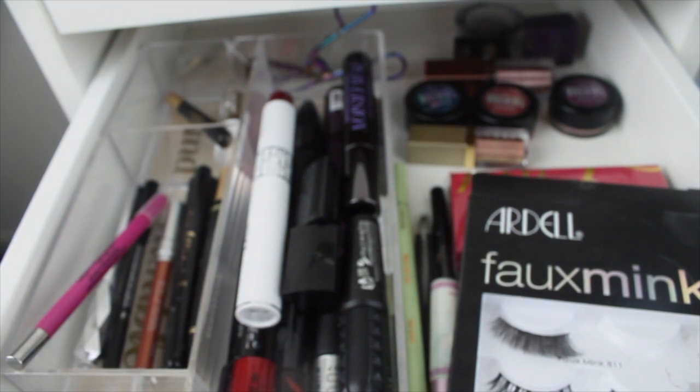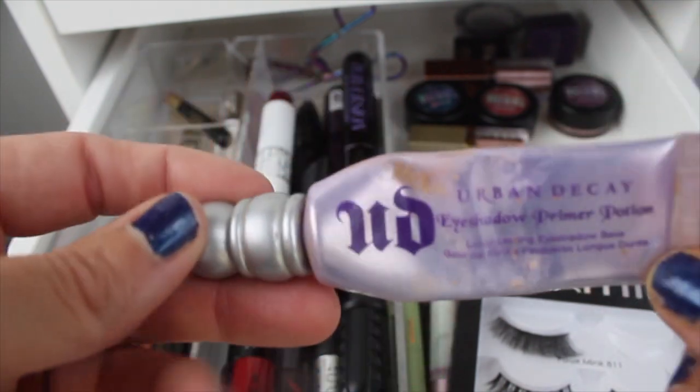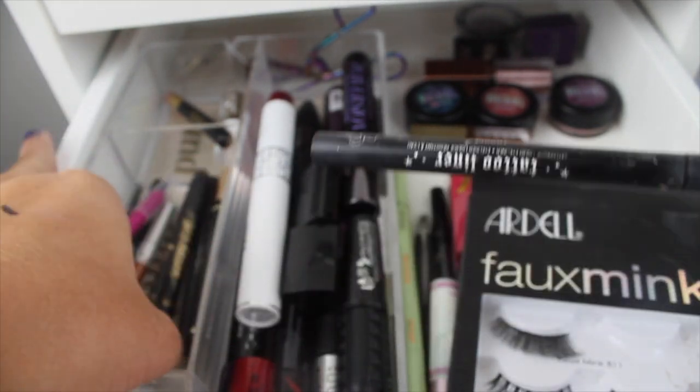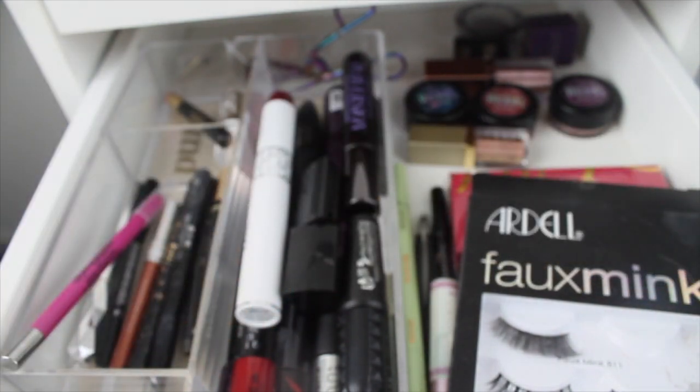And I don't think I want to keep in any of the singles. I just don't think that I need to this week. I'm going to keep in the Urban Decay Eyeshadow Primer Potion. It's so close to being used up. I'm going to keep that one in. I'm going to trade out this Kat Von D tattoo liner for the Tarte Sex Kitten one, like normal.